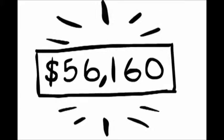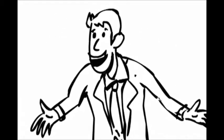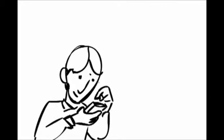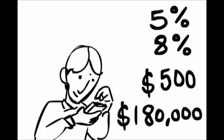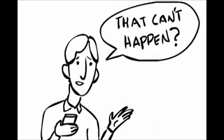Wow, and that is all interest. So you see how lucky we are right now with interest rates so low? Just 9 years ago, interest rates were at 8%. Figure that one out, said Bill. Luckily, Bob just happened to have his calculator on hand. "Holy smokes! The difference between 5% and 8%, that's like $500 per month, or $180,000 over the life of the loan. Is that right? That can't happen, can it?" Bob asked with a hint of panic.